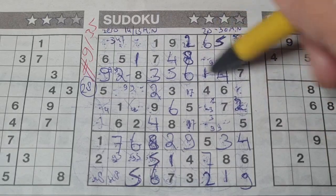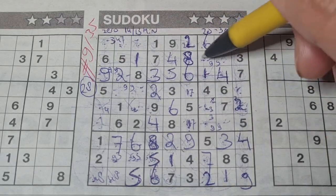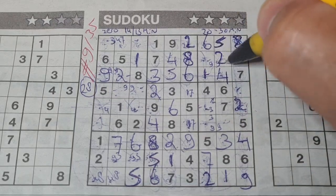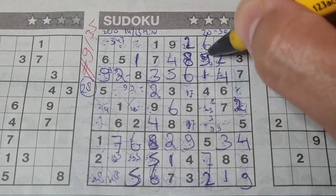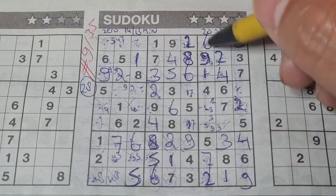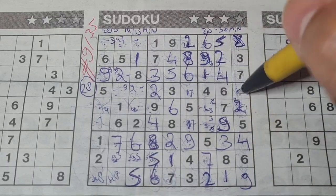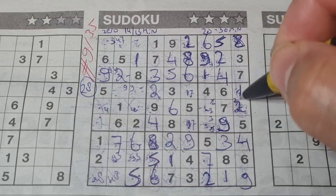2 numbers left in this big square. For numbers 1, the 2 is missing, 2 and then 9. We have a 2 in this column, no 2 there. 2 should be here, and then 9 goes there. Mark those 2 boxes, elevate the 9. We have a 9 in this column, so no 9 there. 9 should be here. 1 box left in the last column for number 1.